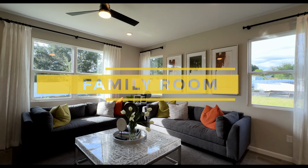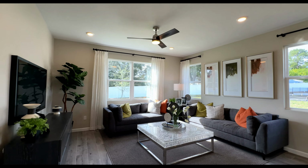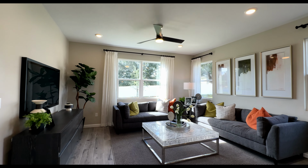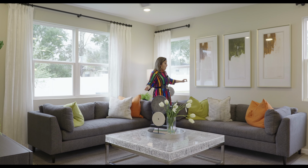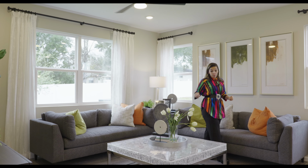So this is the family room. You have a lot of natural light coming in because you have this oversized window. You have 2 windows in here. I love the decor. This was not on purpose. I am matching with the decor, but I did not do that on purpose, all right?